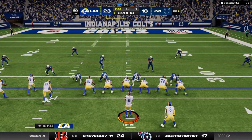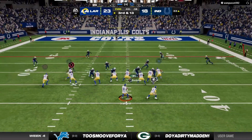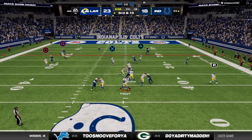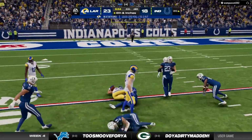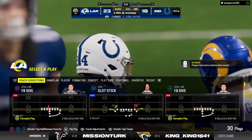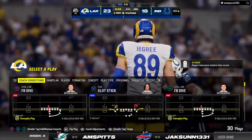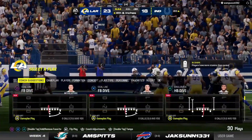The Rams on 3rd down, just 1 for 5 to this point. This is going to be 3rd and 13. Stafford over the middle and complete to the tight end, Higbee. And he will be very close to a first down, but I see the closed fist of the referee, and that means 4th down.